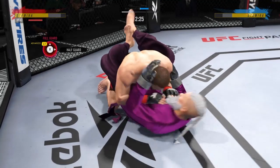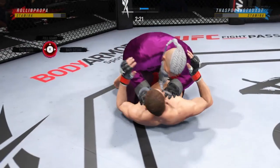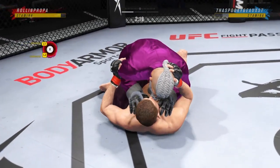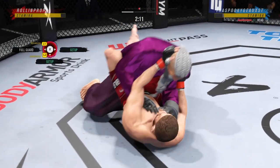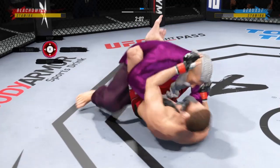Oh, really nice work to keep busy off of his back as he lands some more offense here for Bob. All right, close guard now. You got to be careful, though. He's got a lot of submissions off his back.